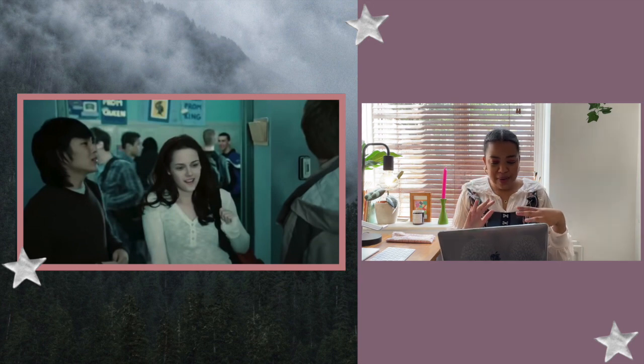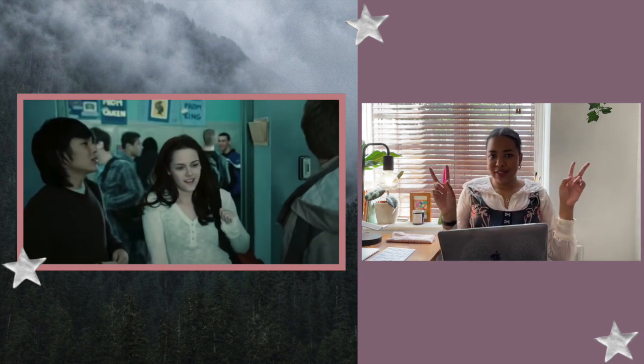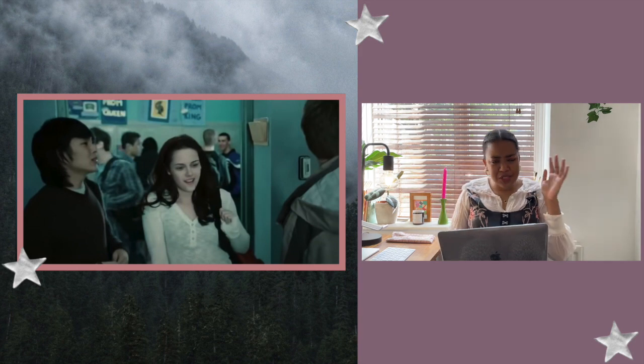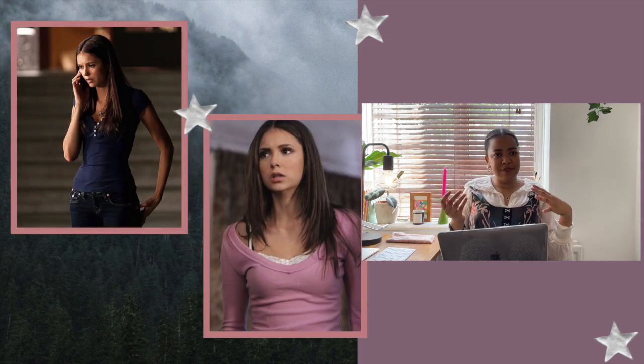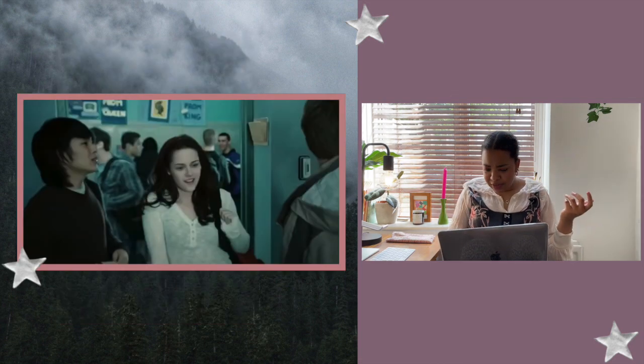Okay, so the top that Bella's wearing is actually pivotal to late 2000s fashion and the Twilight core aesthetic. It's peak dressing from the era. When I see shirts like this, it reminds me of Elena Gilbert and even Emma Watson in some of the later Harry Potter films. There's something so nice and flattering about it, and I kind of wish it hadn't gone away.